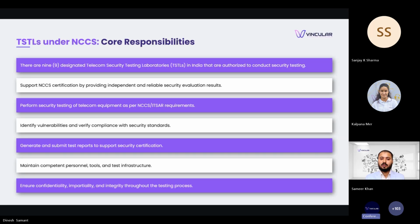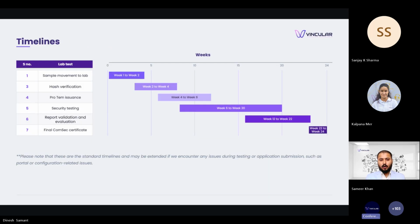There are 92 test clauses in the router and 77 test clauses in Wi-Fi CPEs. Now that we have seen how the certification framework is performed, let us understand who carries out the critical testing activity. NCCS has designated 9 telecom security testing laboratories, known as TSTLs, which are set up across different states in India. These TSTLs play a very important role in the telecom security ecosystem.